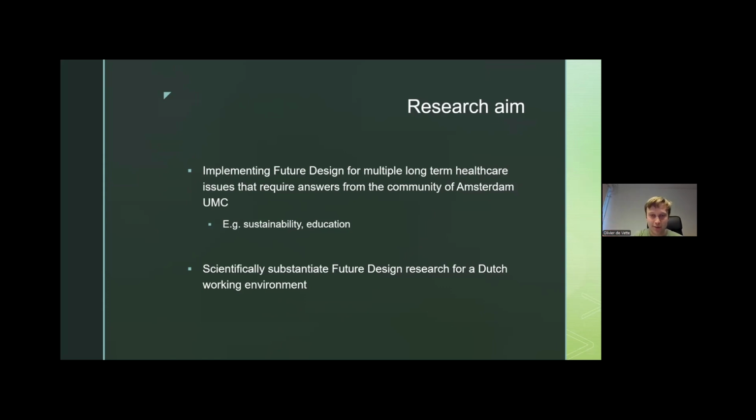And this is, of course, a paradox, making patients better by polluting the environment, which in the future will make patients sicker. And we want to use future design to look at these type of issues and hopefully solve them eventually.